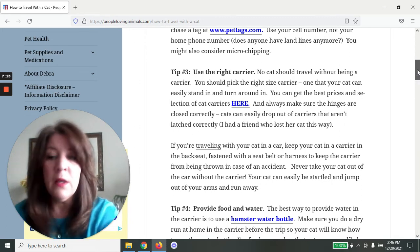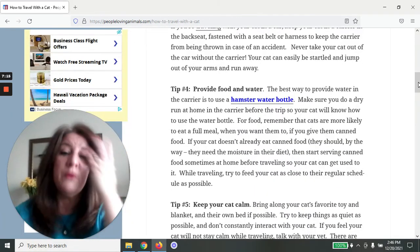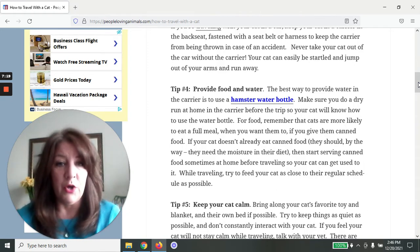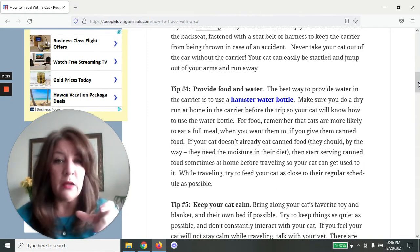Okay? Tip number 4, provide food and water. Obviously, the best way to provide water for your cat in the carrier is to use a hamster water bottle. I'm sure you've seen those before.